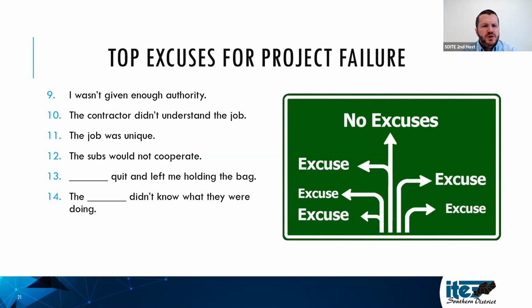Number 13, so-and-so quit and left me holding the bag. I think this goes along with anticipating changes and identifying alternate staff resources. A lot of times when looking at projects and you're setting up project plans, if you have certain staff that are identified as key or critical, maybe a lone resource or very mission critical, sometimes it's good to have identified an alternate resource in case they go out of town for 2 weeks and go on vacation. It's not always just the worst case scenario of them quitting or leaving. So it's good to think about that.